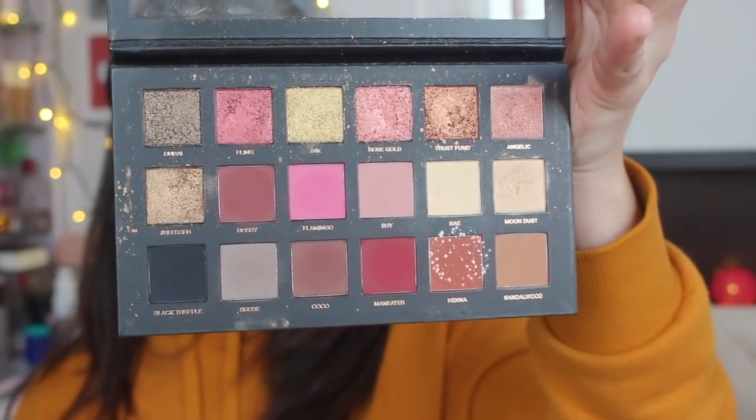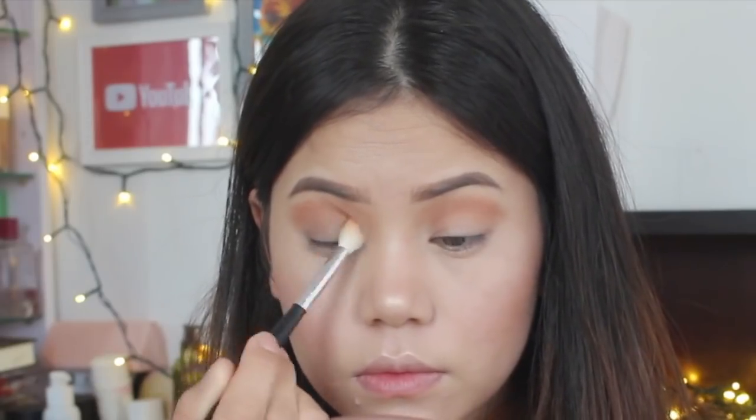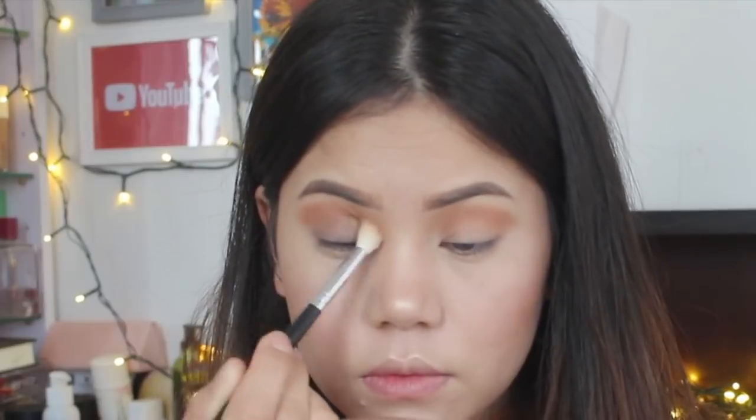So now I'm going to use this color to set my eyelid from Benefit Nude Eyeshadow Palette, and I'm going to take this Huda Beauty Texture Eyeshadow Palette and taking this color as my transition color. So for the base for my glitter eyeshadow, I'm going to use this color from same Huda Beauty Texture Eyeshadow Palette.